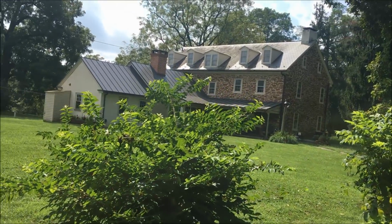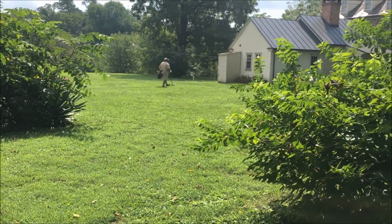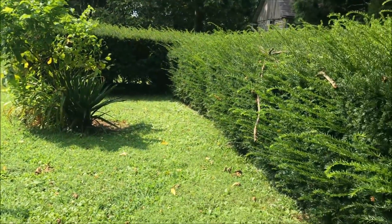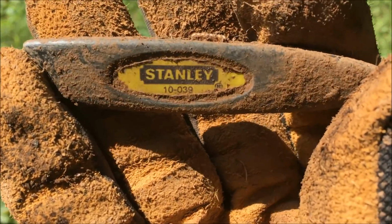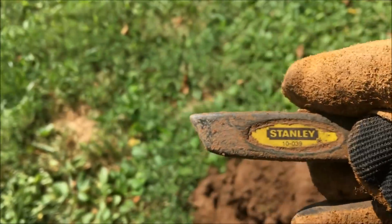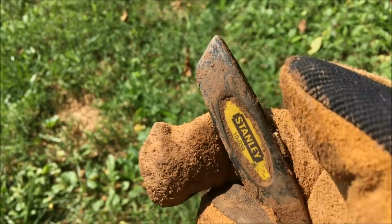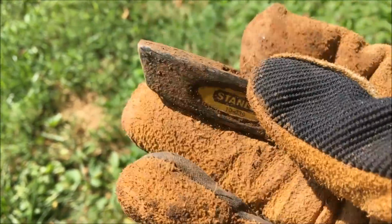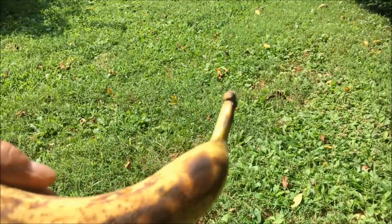First find of the day, there's the old Colonial house right over there. Paul's starting over here. I started in the corner by this hedgerow. My very first signal of the day. I got a little Stanley tape measure, about 4 inches down. I'm sorry, not a tape measure, a razor cutter thing. About 4 inches down. Doesn't work anymore. But hey, interesting find. In the bag she goes.